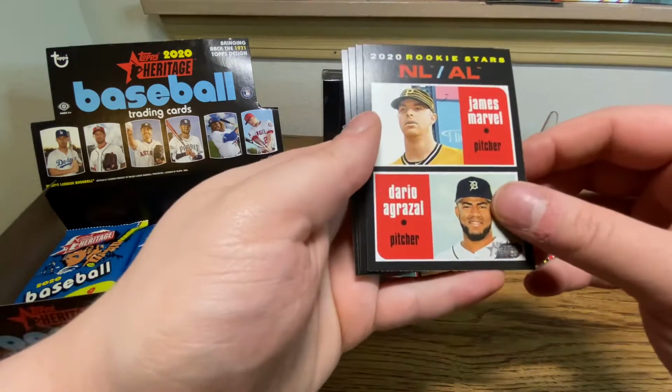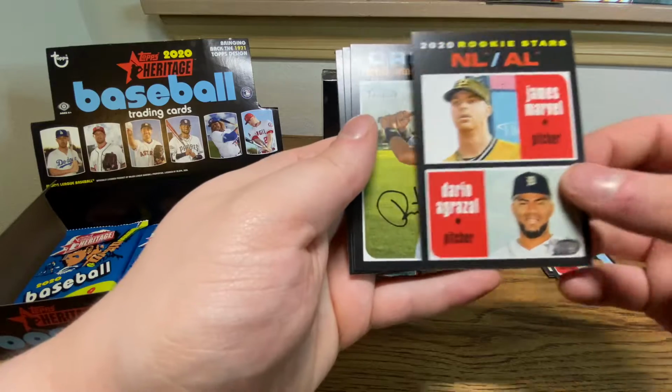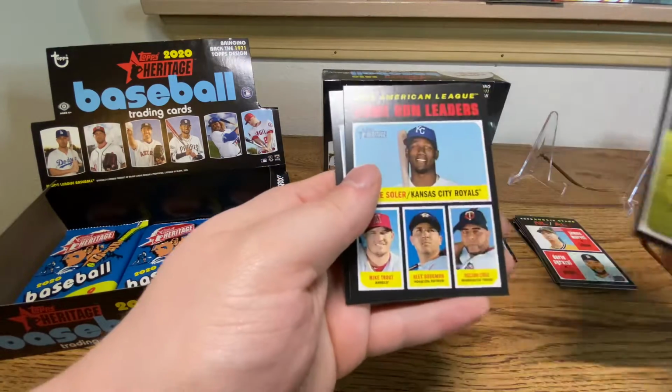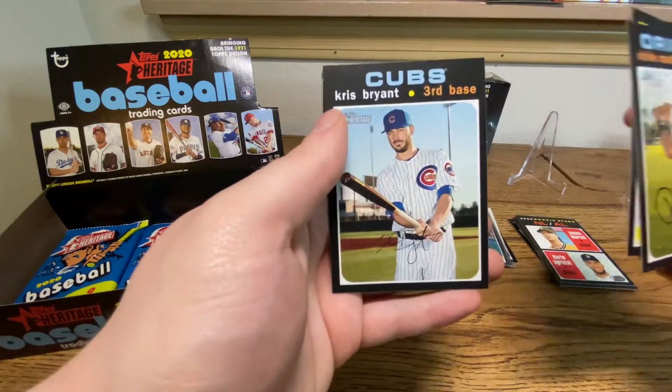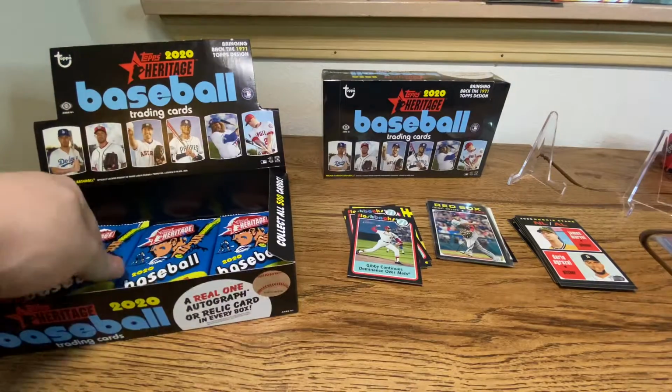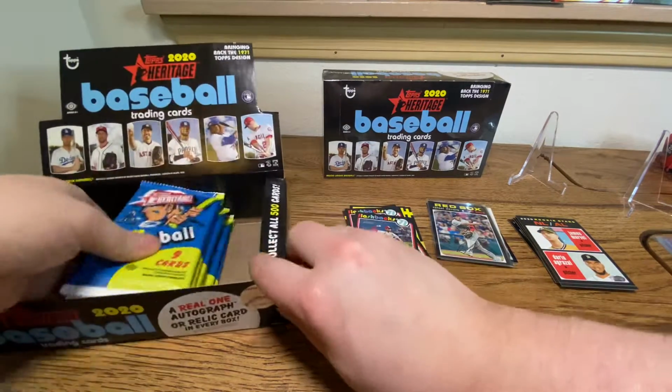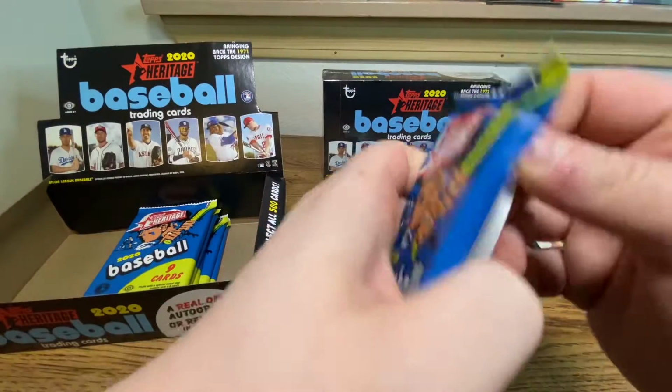Also James Marvel and Dario Agrazal. Back-to-back rookie stars there. Ricky Martin, home run leaders, and KB Kris Bryant. It's funny, I was like, oh no, I've seen that Devers before. And we have seen that Devers before. But it is the action.